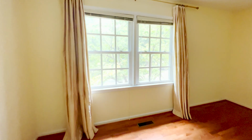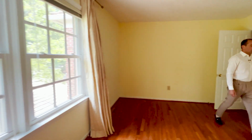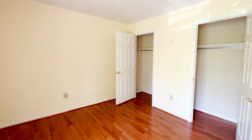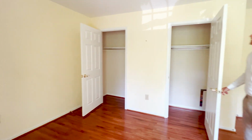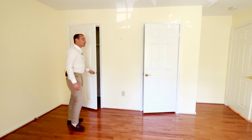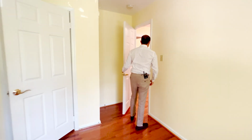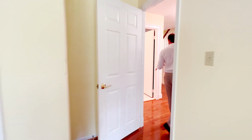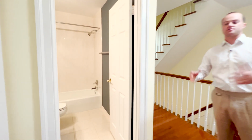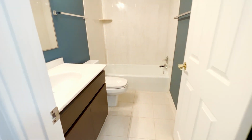You have twin closets here, which connect all the way through. And then with that in mind, there's a full bath right here in the hub between the 2 bedrooms, which is great so that it's not a big walk. There's not a lot of noise in the middle of the night should someone need to get up, and a linen closet is just to the left.